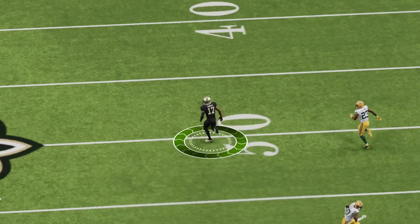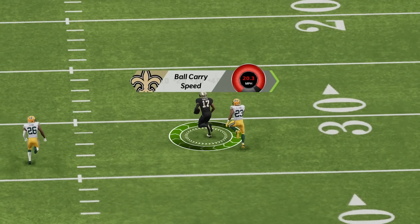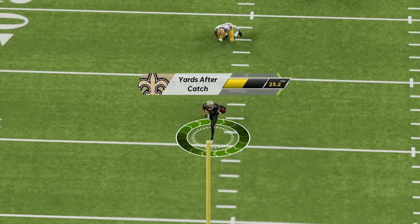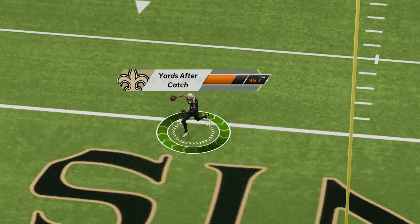You'll see here with Emmanuel Sanders after the big play. He's going to break a tackle, the other guy's going to miss him. It's going to show his ball carrier speed, and then it's also going to show his yards after the catch as he runs for a touchdown. So it is a nice new touch for next gen Madden.